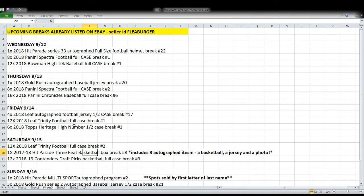And we are taking a look here once again at our upcoming breaks. We've got loads of memorabilia throughout the week. But of course, tomorrow night, Spectra comes out. High Tech Baseball comes out tomorrow. We're going to open full cases of both, and I am super excited for both.